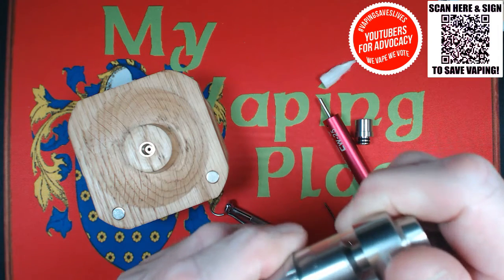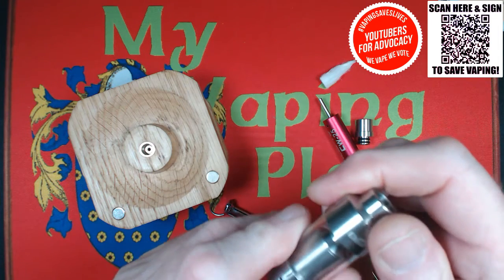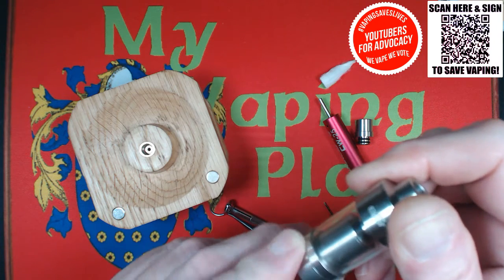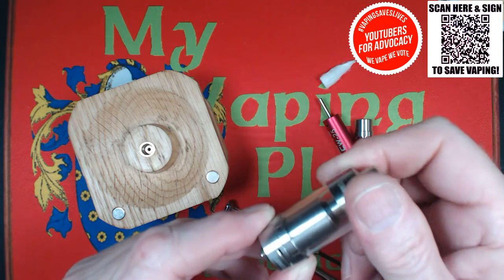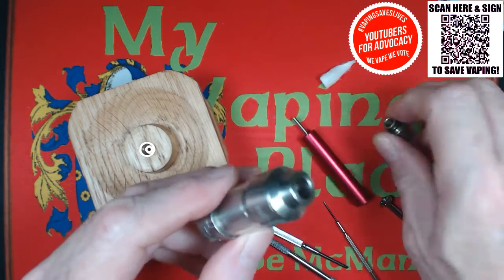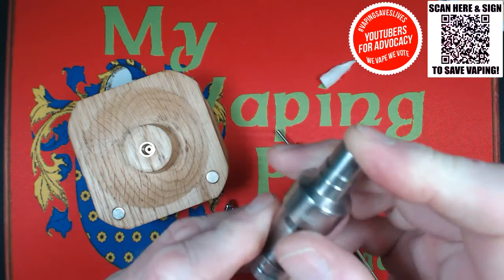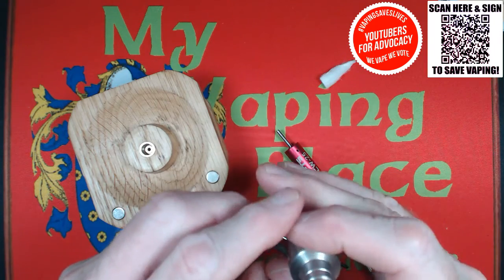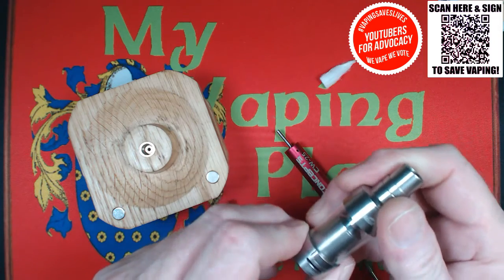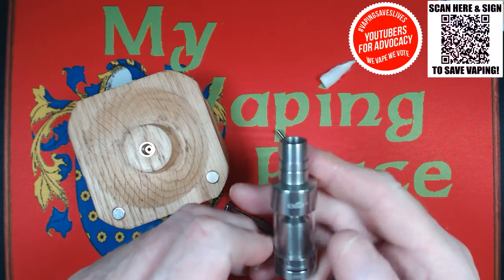And that's, of course, a little bit too tight. And actually, no, it's not. There we go. Nemo 2. Airflow closed. Airflow open. There you go. Put the chuff cap on there. And the wideboard cap. All right, so there you go. Good to go.